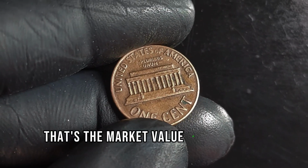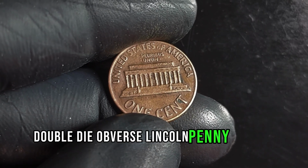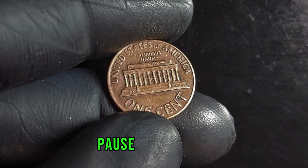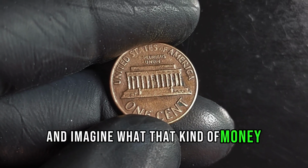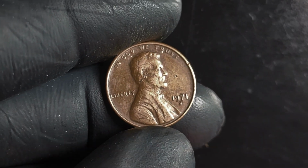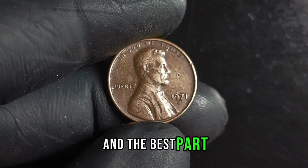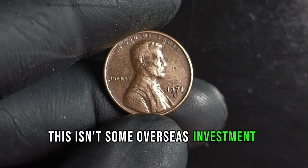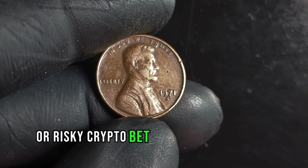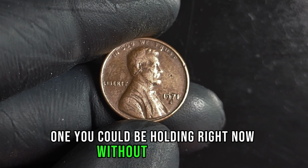That's the market value of the finest known specimen of the 1971 double die obverse Lincoln penny sold at auction. Pause for a second and imagine what that kind of money could do for you. Your mortgage gone. Your car loan history. Retirement, early and secure. And the best part? This isn't some overseas investment scheme or risky crypto bet. It's a coin you might already own. One you could be holding right now without knowing it.